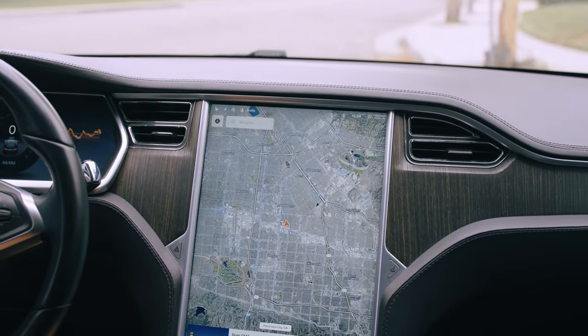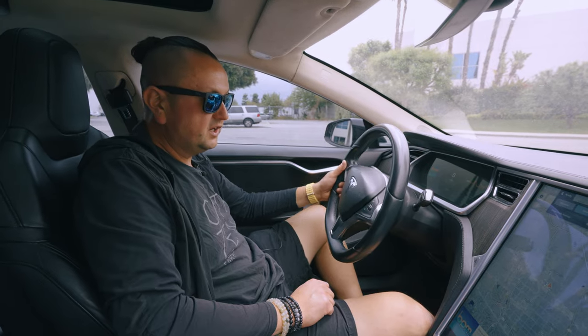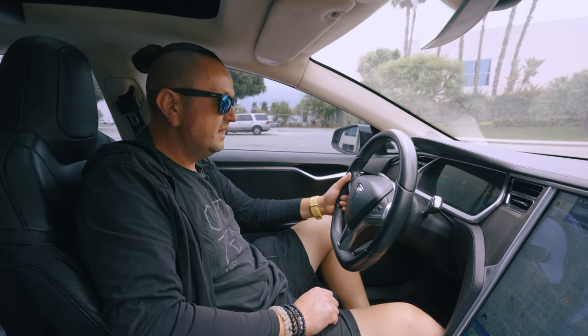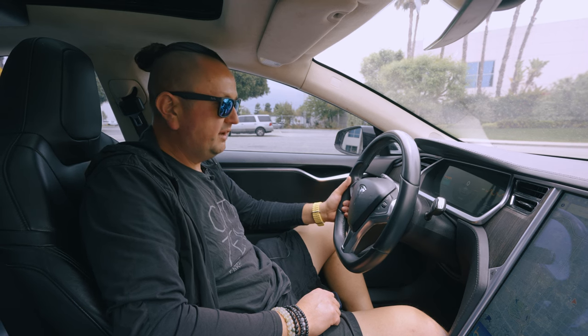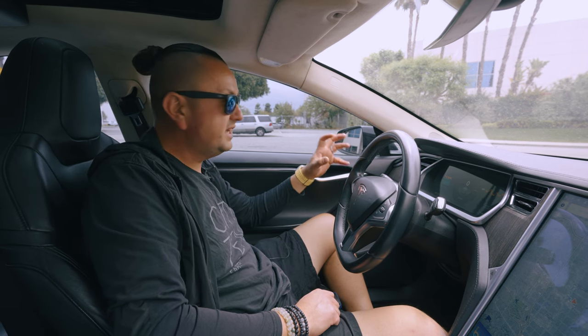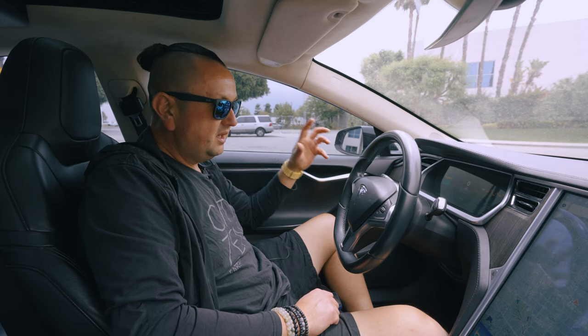Even though this car is 2013, 10 years old, the handling of this car while driving it is insane. Even at high speed, you can still handle it. The car moves to the left, to the right, and the brakes are pretty good. Even the brakes on this car are GM brakes.